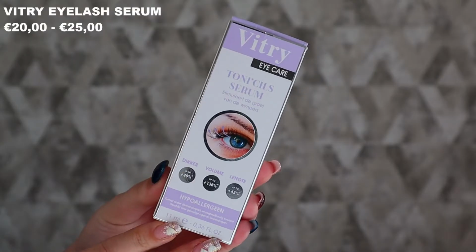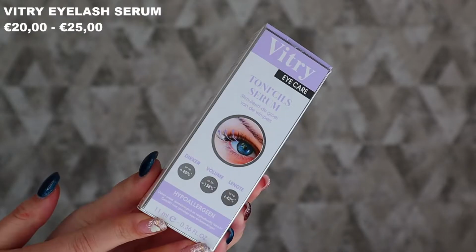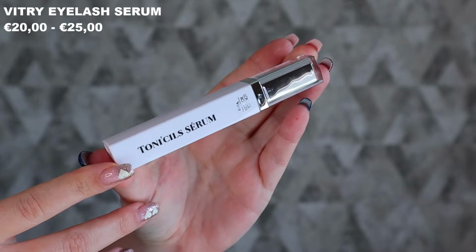The first thing I'll be talking about is this Vitry eyelash serum. I was looking for the Eyelash serum online and I saw that it was about $70 or $80, which is a very steep price for a 2 milliliter bottle. So I was like, you know what, let's keep searching for something similar with hopefully a better price. So I came across this, the Vitry Eyelash Serum. This was between 20 and 25 euros. I'm not sure, I didn't keep the receipts. I checked online, pretty sure.